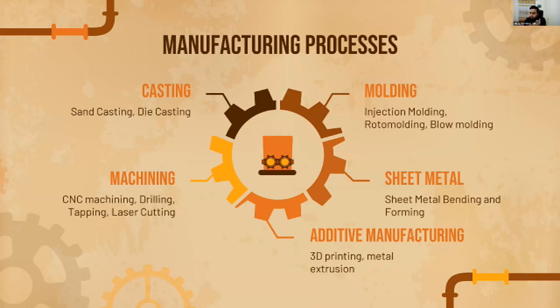So there is also molding. Molding is probably the most common thing that we have right now. All of our, if not all, most of our plastic products are made from injection molding. You just name it. Whenever you're going to shower, you are maybe using a lot of them. Even some people are using chairs which are made from injection molding. Some are from roto molding and blow molding.